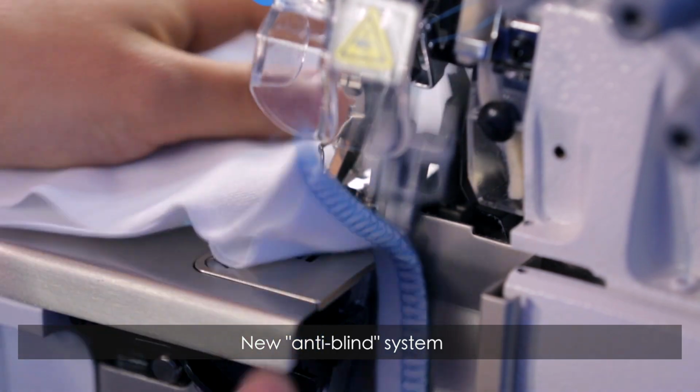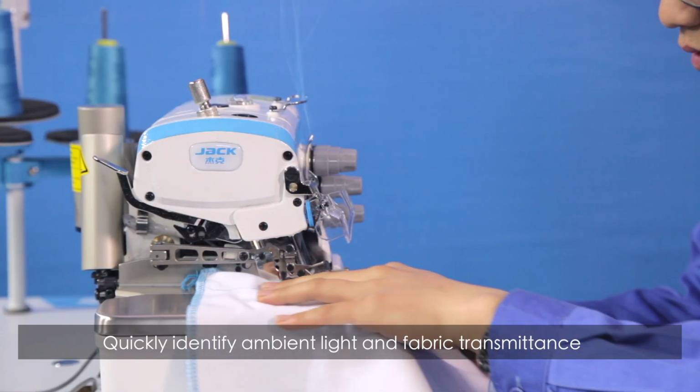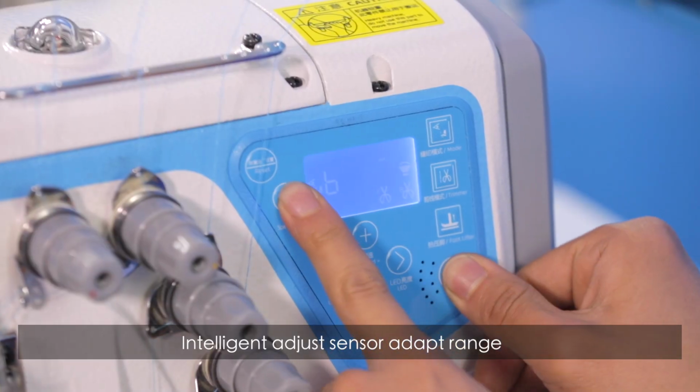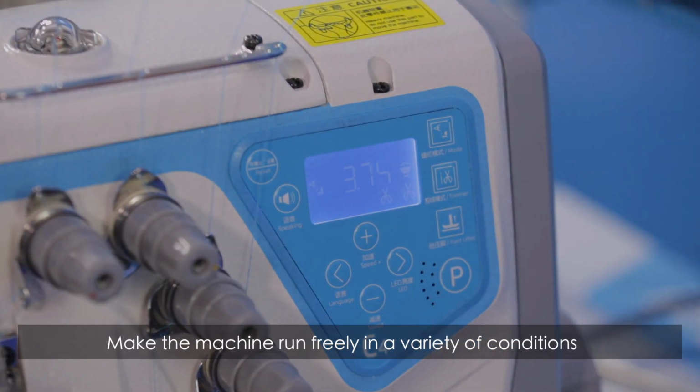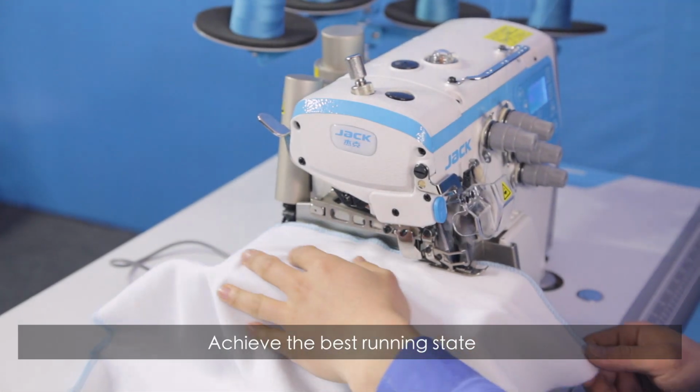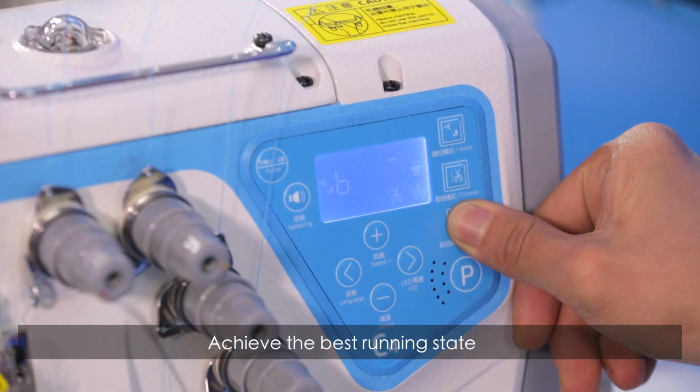New anti-blind system. Quickly identify ambient light and fabric transmittance. Intelligently adjust the sensor adaptation range. Make the machine run freely in a variety of conditions. Achieve the best running state.